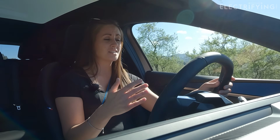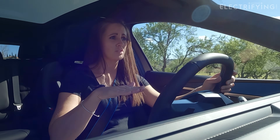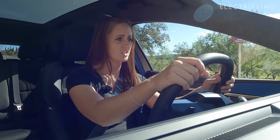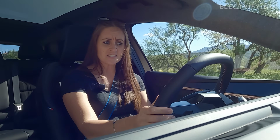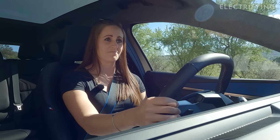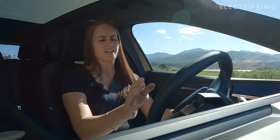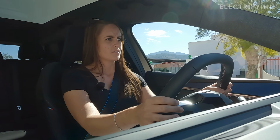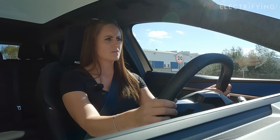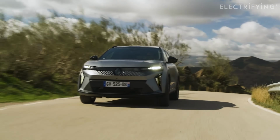And as you're taking corners, it doesn't roll at all. That's all thanks to the battery being on the floor, so you've got a low centre of gravity, which is just blooming lovely. It's a really pleasant thing to drive. I'm having a lovely time. I can't really complain. I guess around town it might feel a bit busy, but on these country roads, this is working very, very nicely.